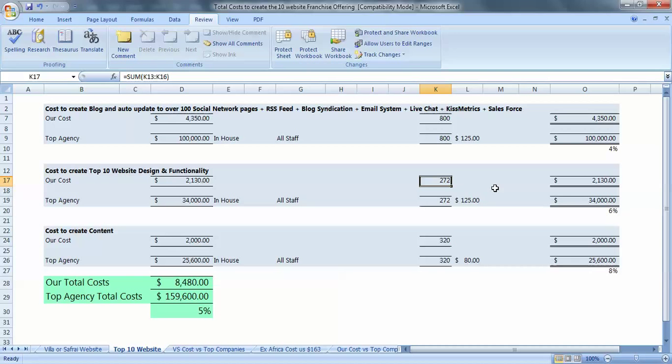So this costs 272 hours for making top 10 design and all the functionality. Cost to create the content, the copywriter, in-house, 320 hours. That's a lot of content. It's a content marketing website. This isn't just immediately. This is sort of over a year. One blog a week.